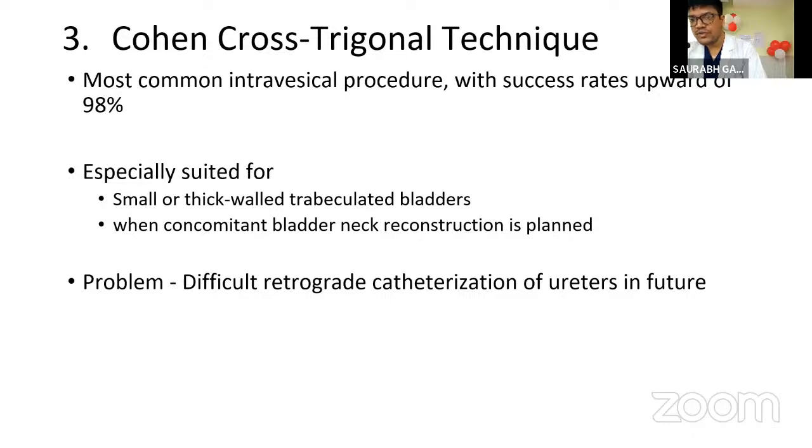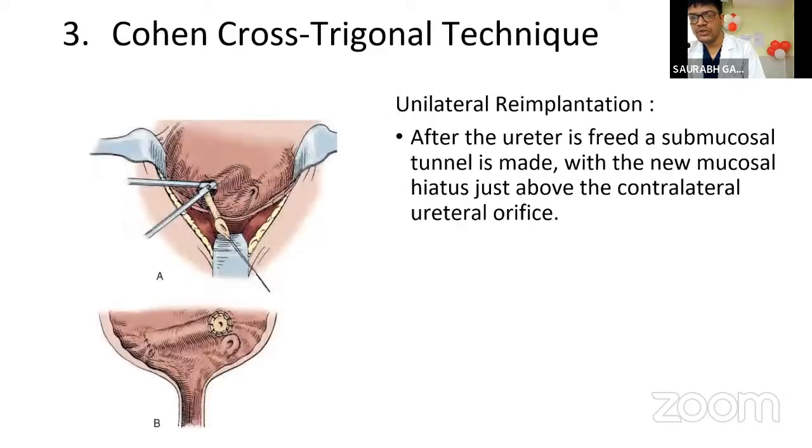Now, there is a third technique, Cohen's cross-diagonal technique. It's the most common intravesical procedure with a success rate of more than 98%, especially suited for small, thick-walled trabeculated bladders. It is done when concomitant bladder neck reconstruction is planned. But the problem with it is difficult retrograde catheterization of the ureter in the future. In the diagram, in picture A the right ureteric orifice is opened and the ureter is mobilized, and in picture B it is seen that the right ureteric orifice is implanted medially and above the left ureteric orifice after the submucosal tunnel is made.